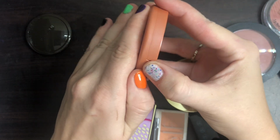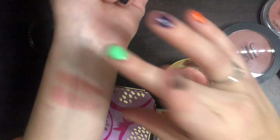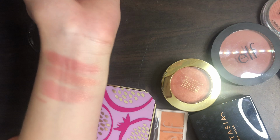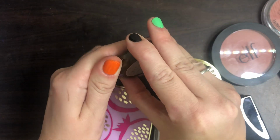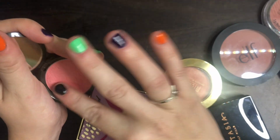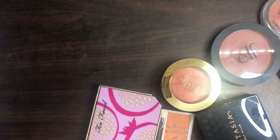I have a Tarte blush. This is, I think, the shade Blissful. Let's double check. Peaceful. It's again just a shimmery pink color. Got this on sale at Ulta for the 21 Days of Beauty a long time ago. I like it. I don't think it's as great as everyone says it is. I mean, it's a blush and there's not a whole lot you can say about it. This is Becca Camellia, and I got this as part of a little kit somewhere along the way. It's just a very bright pink color with a kind of sheen to it.